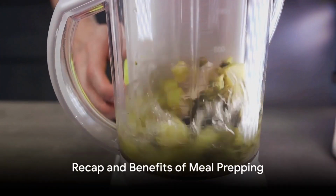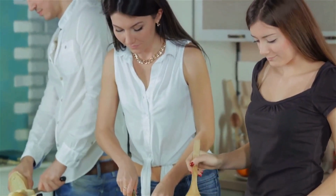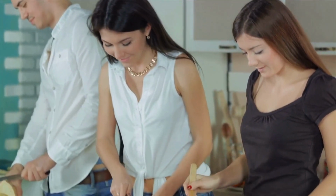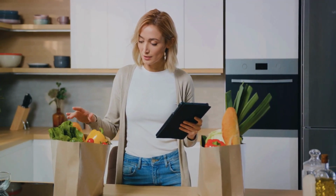Let's quickly recap what we've learned today. We started off by understanding the importance of meal prepping for weight loss. Planning your meals ahead of time not only saves you from making unhealthy choices on the fly, but it also gives you control over your portion sizes and the quality of your ingredients. This is crucial when it comes to shedding those extra pounds.